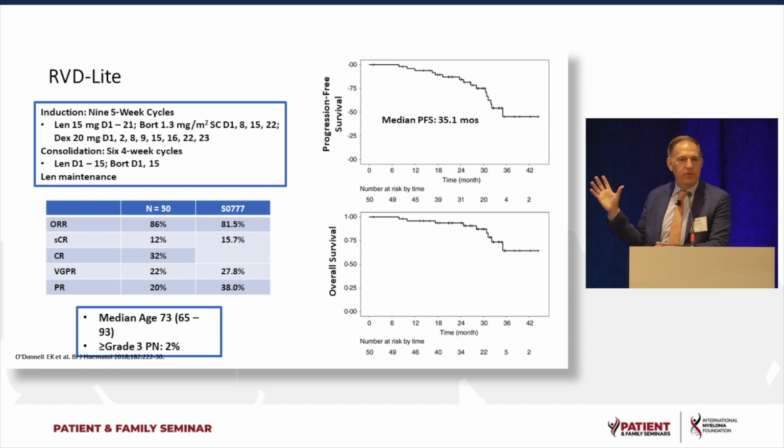One of the problems that we have with Velcade is the neuropathy, and when we give it twice weekly, it can be quite severe. And in this study, the rate of more severe neurologic side effects was a third. So there's this RVD-lite regimen that we talk about, and this is single-arm phase 2 data from the Massachusetts General Hospital group and Betsy O'Donnell. They tweaked Dr. Durie's RVD, giving the Velcade weekly, for example. To make a long story short, responses were very similar. Progression-free and overall survival looked fairly similar, although with not as much follow-up, and the grade 3 neuropathy rate dropped to 2%. So you can tweak these regimens to make them more tolerable for our patients.